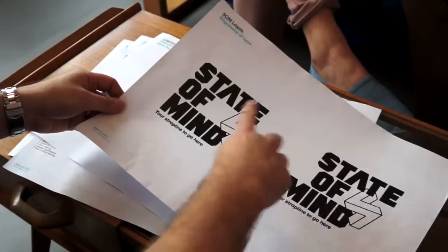So the logo's nearly there. Are you happy with the way it's going? Yeah, I quite like the look of it at the moment. It's looking good. I think we need to look at how the type moves around a bit more with it, how it sort of creates this block, and how there's a bit more space defined in it.